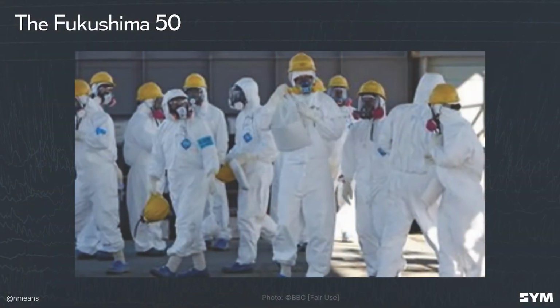Everyone who chose to stay knew there was a significant chance they'd suffer dangerous radiation exposure, possibly even die, but they felt a responsibility to the rest of Japan to make sure the plant didn't cause wider contamination. In the end, there were 68 plus Yoshida left at the plant. The media, loving a clever nickname, called them the Fukushima 50.